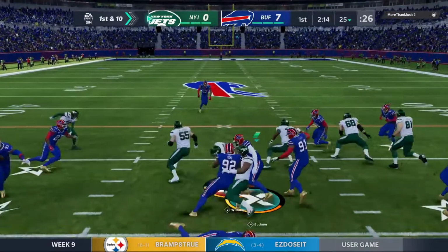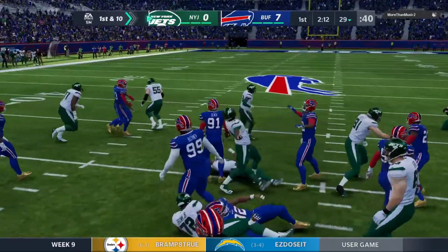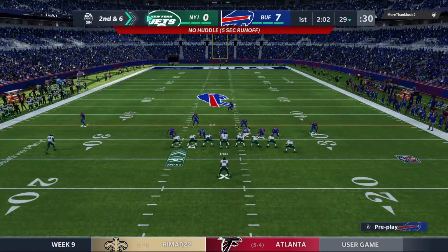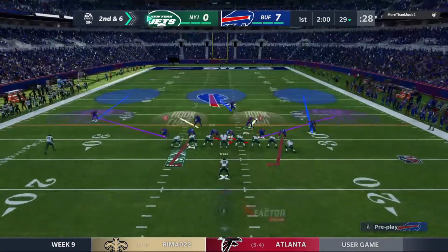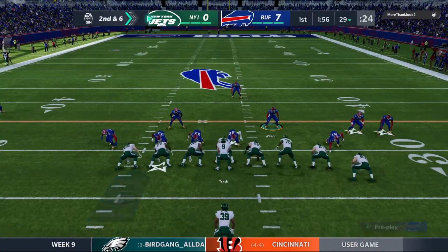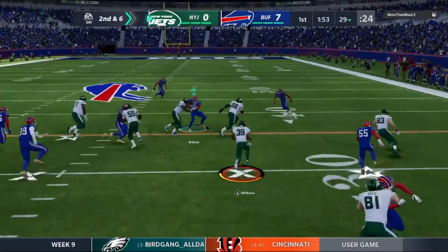And he'll give it here to his running back. And from the 25, they work this to the 29, a gain of 4. 2nd and 6, just inside the 30. 4 yards on the pickup. 2nd and 6. Now they try the right side here.